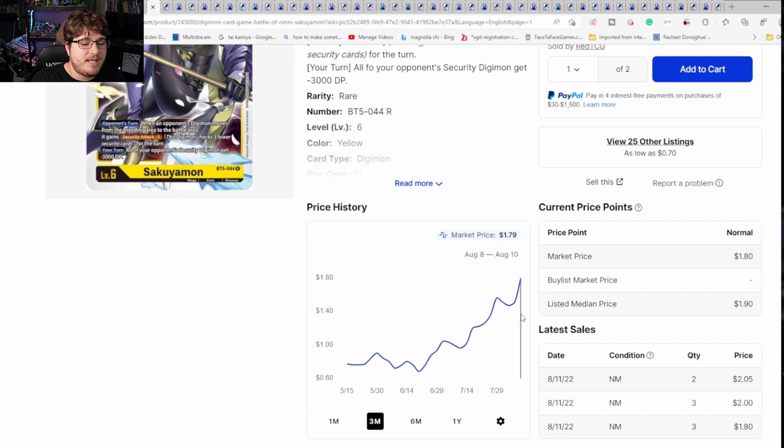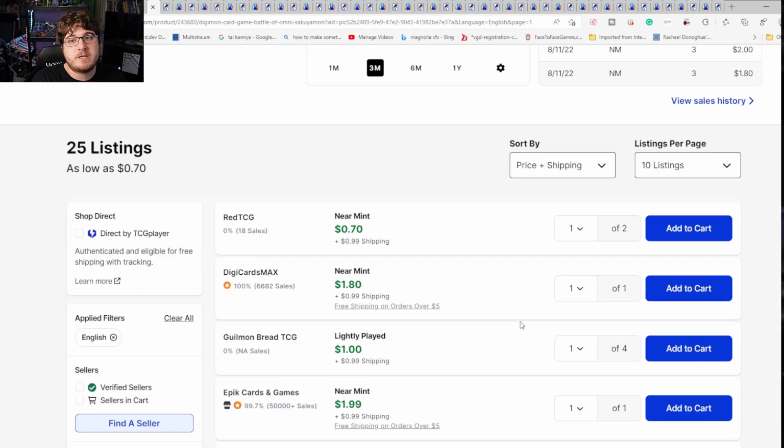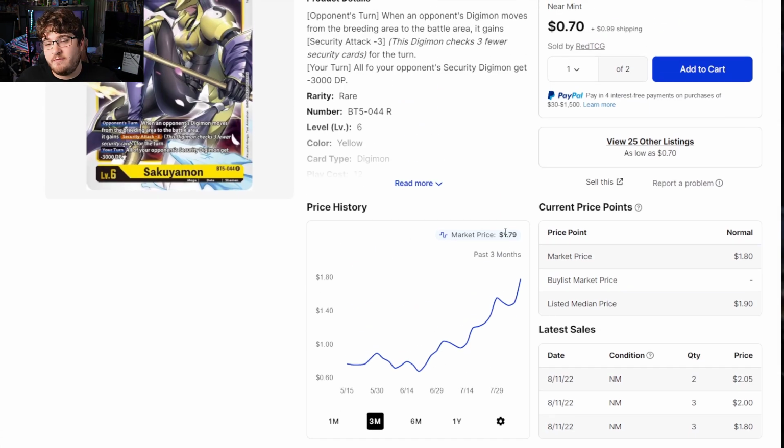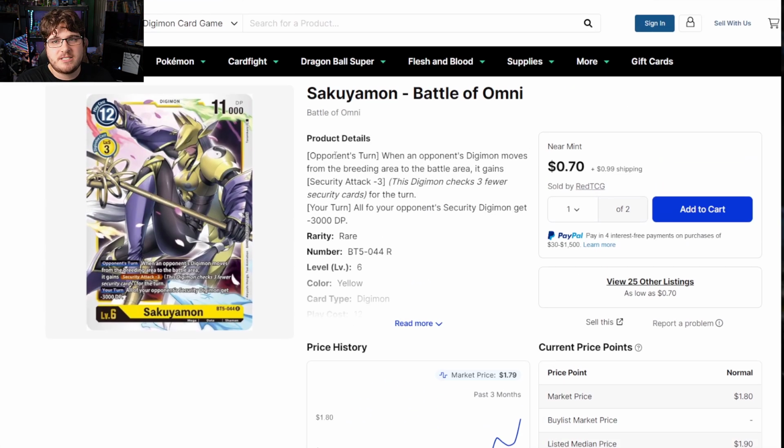Sukuyamon from Battle Omni has been seeing a spike, and that's just because we're in an OTK format and we don't have Venusmon right now. If we had Venusmon, that would change up a lot of this.